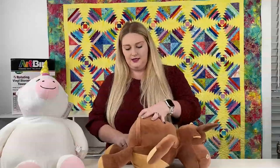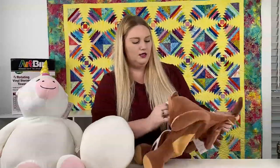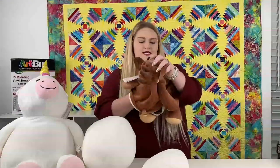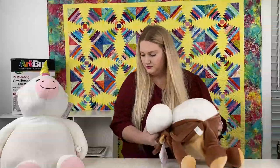So what's really cool about these is that they have self-contained stuffing pods for the head and the belly, and you get to them by this hidden zipper in the back. So then you can just take it out, you get in there, the head as well, you take it out. So that makes it super easy and convenient for hooping, and your embroidery would be super easy on your machine. It would make such a great gift. Chrissy gave one to her daughter, and it's super cute.